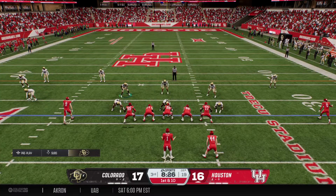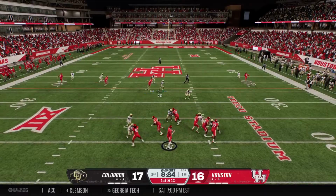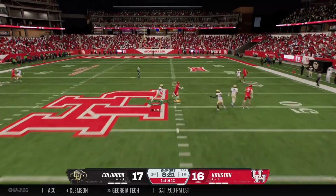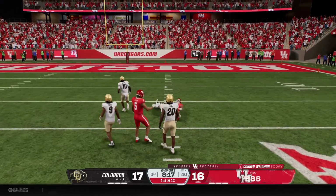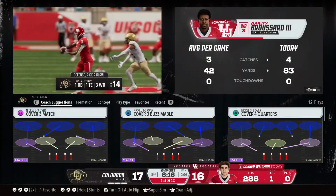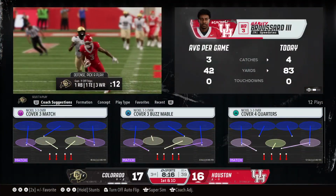It's 1st and 10. Looking to throw on 1st down. Unloads to the wideout. All kinds of room to throw that one in there. A massive pickup on that one, and they're in business, number 21.